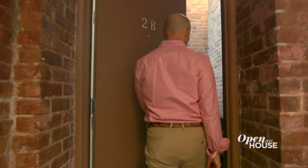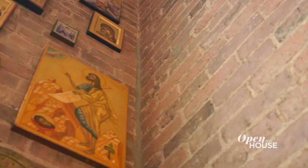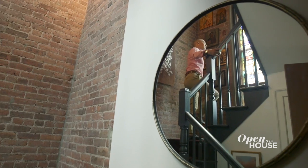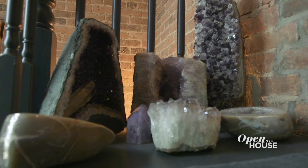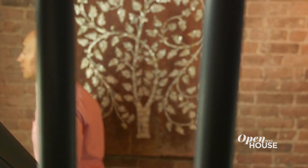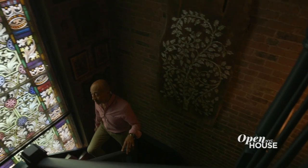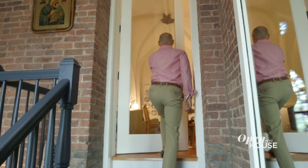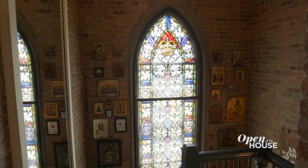When you first enter our apartment, you're walking into essentially the western bell tower of the church. There is a brick foyer which has an important stained glass window from Innsbruck, Austria. We thought it was the perfect location for my collection of religious icons, stone geodes, and an Indian Tree of Life panel. We envisioned the experience of ascending the staircase into the apartment as a cleansing experience, so that when you enter, you have all of this good energy supporting you and behind you.